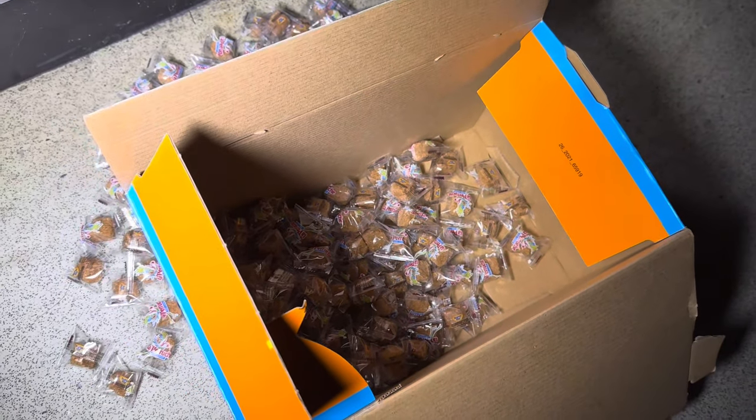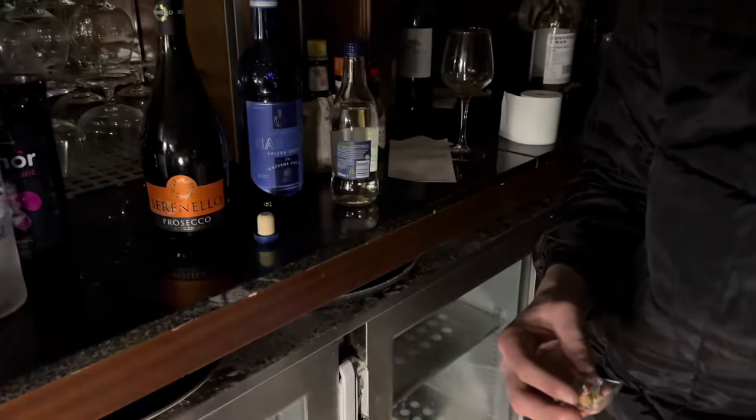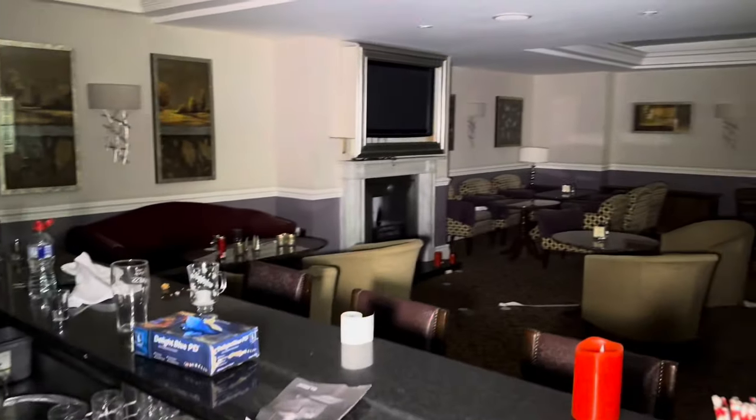What are they? What are they, John? Corkscrews, are they corks? Are they sugar? What the fuck are they? Well, that might be brown sugar. Biscuits, maybe? Sugar cane. Now, there's a TV on the wall there.